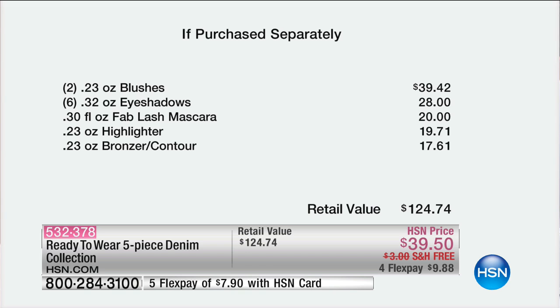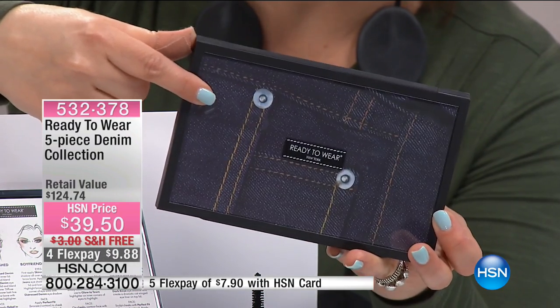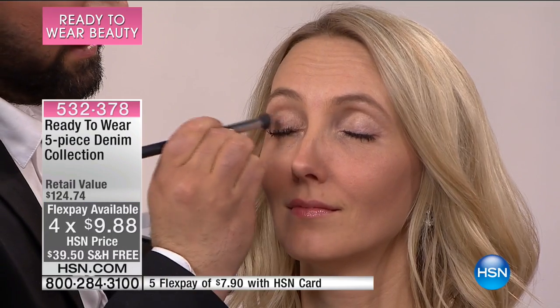And then I just want a quick shot of this palette. Because honestly, if you're a denim girl, if you're a jeans girl, isn't this the coolest thing ever? I just love how creative you guys are. 532-378 is your item number. $10 to try. And then look at this palette in action.